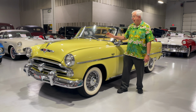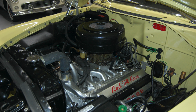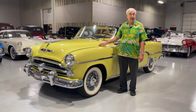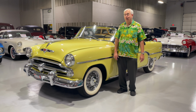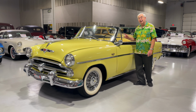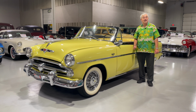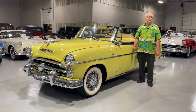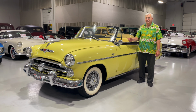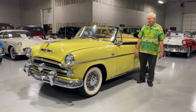Now, of course, the Dodge from 1954 has a 241 Red Ram Hemi engine in it, which is really a nice little running V8. It's got the 4-barrel on it. Just really gives you plenty of power to move this car down the road. I was looking at the inside as well, and it's got the PowerFlite automatic transmission, which is really nice because many cars back in the 50s were still three on the tree or whatever, whereas the automatic made them much more driver friendly, if that was the word that we want to use.